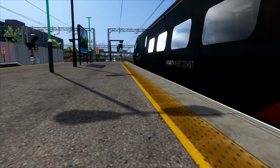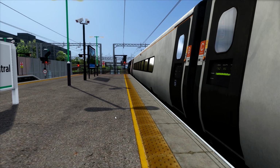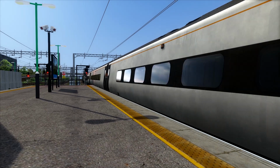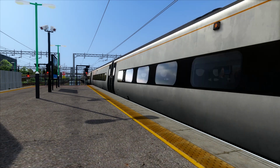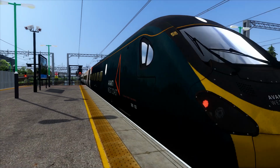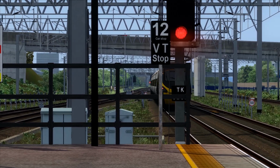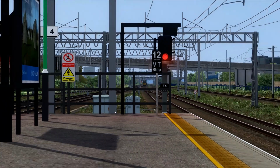Okay, now going out is the 0828 to London Euston, which is 390-103. So that one goes.